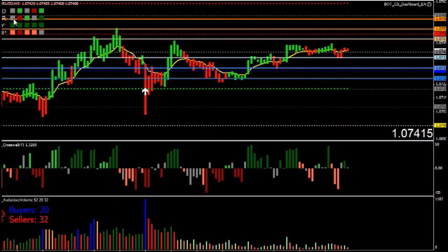This is something else we're working on over here, a grid, where we're marking off the four most liquid currencies, and we are putting a little grid to give us an idea of the overall strength in each of these four most liquid currencies.